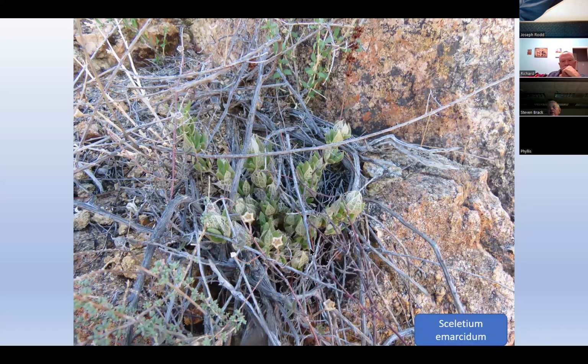Well, now for something completely different. We're out of the rock pan phase here for a while. Here's Scaledium emarcidum. And it's called Scaledium because the old leaves, this one especially, when the leaf is growing, it's green, but after the leaf has run its course, it dries and it looks like a skeleton of leaf veins. That's where the name comes from. And this one has the other property that the plants have a mild mind altering effect. It's not really hallucinogenic, it's more mood altering.